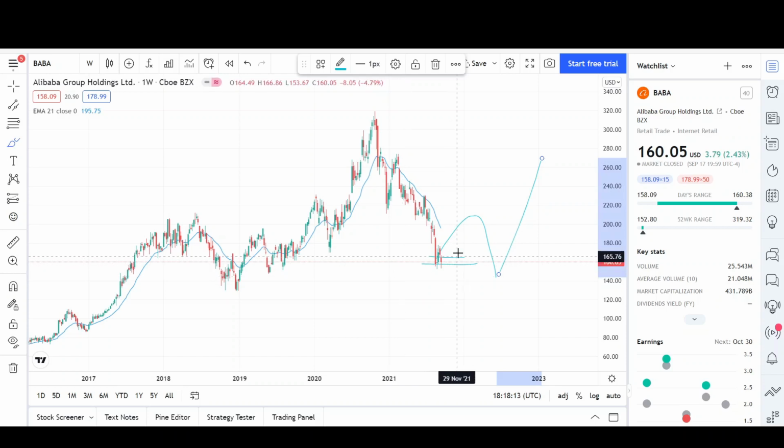We're probably going to have a little correction back up, or even a larger one, but eventually, as of right now, it still looks like we could continue the downtrend even if we do get a large correction back up, and I'll go from there if anything else changes.